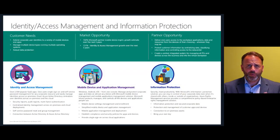So with that, we went over the customer needs. We talked about how customers are thinking, right? We talked about the market opportunity. It's absolutely exploding. So as a partner, you should be thinking, okay, maybe I can utilize this. And then we also talked about the partner opportunity and really utilizing things like cybersecurity as a way to get your foot in the door, or mobile device management, MDM. That's been out for a while, but utilizing it within the Office 365 environment and Azure is really a good way of extending your own recurring revenue streams, and that's really where the partner opportunity is.